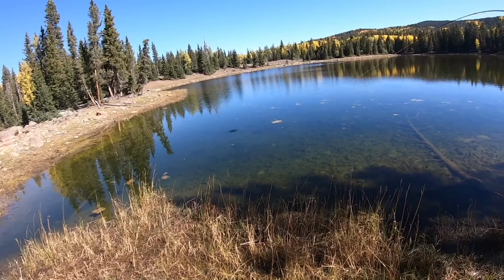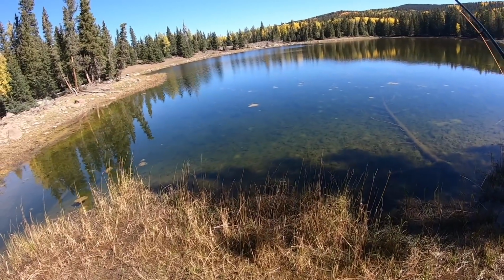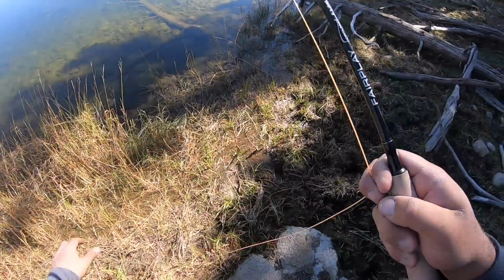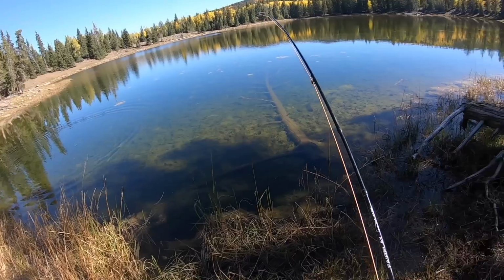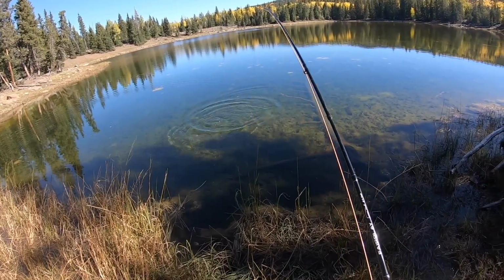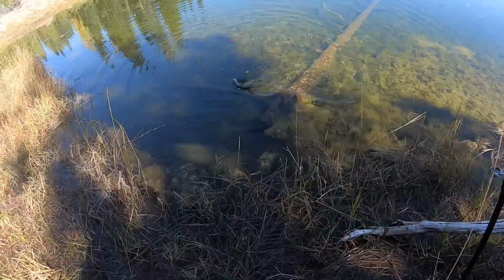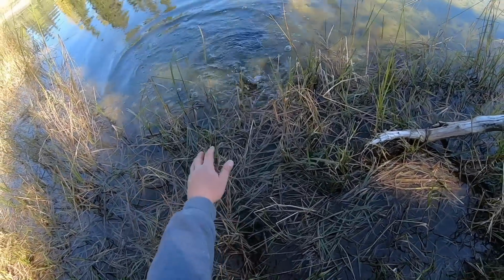Got him. Got him. Watched him take it. Nice. Look at that jump. Heck yeah. Nice. Just a little guy. There's no real big fish out there, but that's actually one of the bigger ones, believe it or not. Heck yeah. I just have to slide him over this grass. Nice.